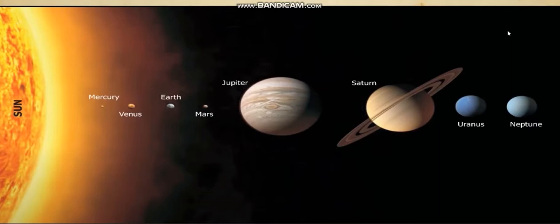The word planet comes from the Greek word planetai, which means wanderers. I repeat, students, listen carefully. The word planet comes from the Greek word meaning wanderer. The Earth on which we live is a planet. It gets all its heat and light from the sun, which is our nearest star.